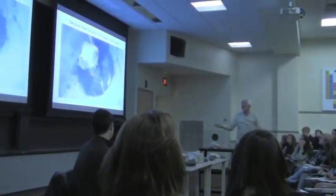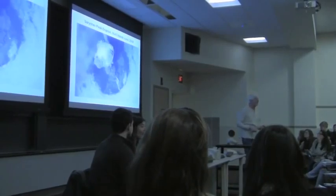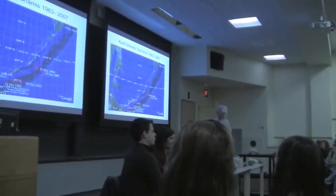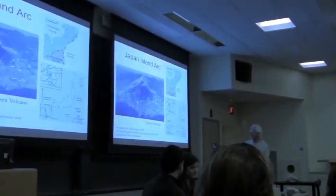That's how powerful this is. Nature's own shotgun, boom. It can bring down airplanes. So more of the corrals coming down toward Japan. Look at all the recent eruptions: 2006, 2007, 63, 63, 94.